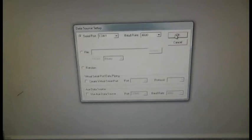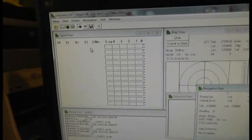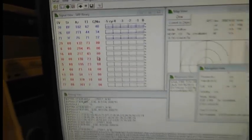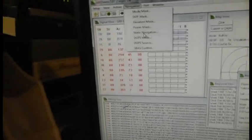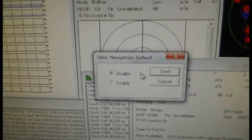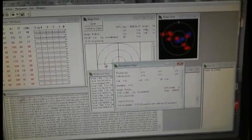The next step in our setup procedure is to run SiRF demo, action, open data source, and then we want to switch off static nav. To do that we have to say action, switch to SiRF protocol, navigation, static navigation, disable, and send that. That should have switched off static nav.